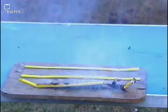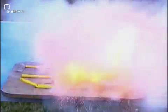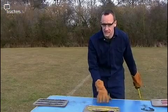Now that's a fast burning fuse, and the reason it burns so quickly is because a flame front is contained within the paper and moves along, lighting more of the raw match ahead of it, so it burns really, really quickly, and we use that as an almost instantaneous fuse.